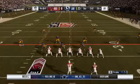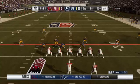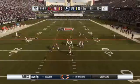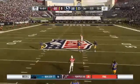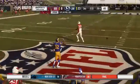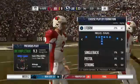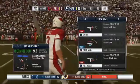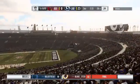All right, here we go. Blue 90. And they'll indeed go for it with Rosen. And it is incomplete. Boy, a curious decision to go for it. Doesn't pan out. And the Rams get the football in outstanding field position.